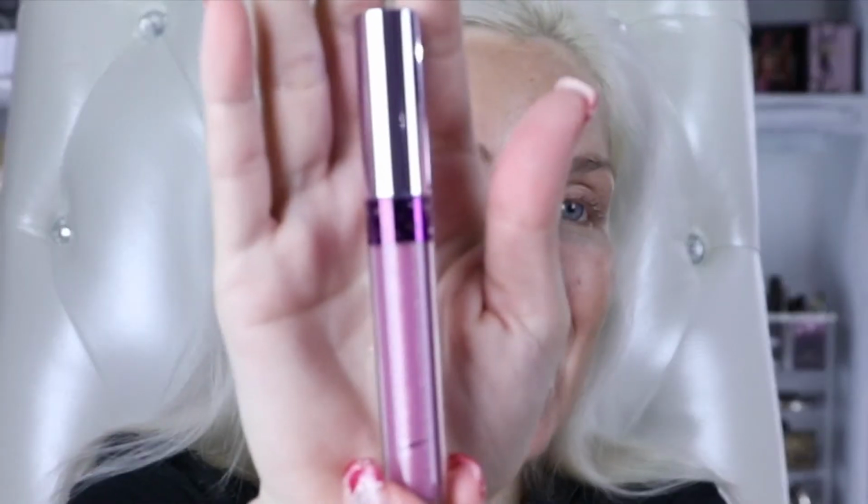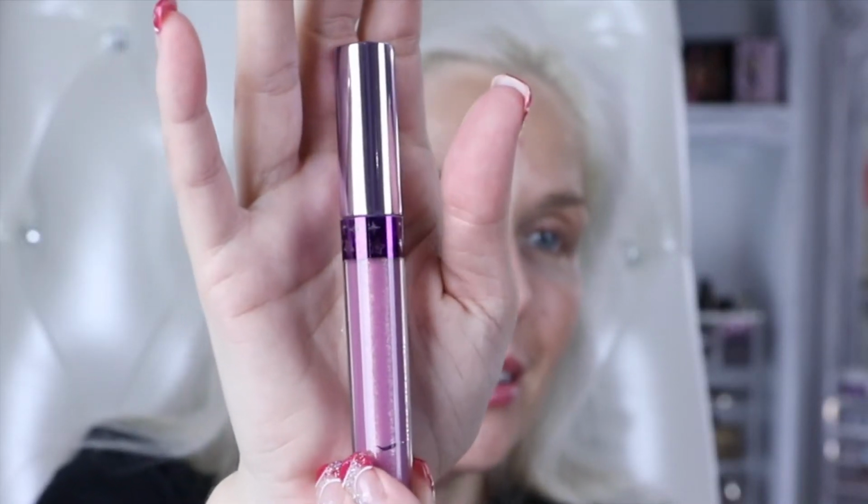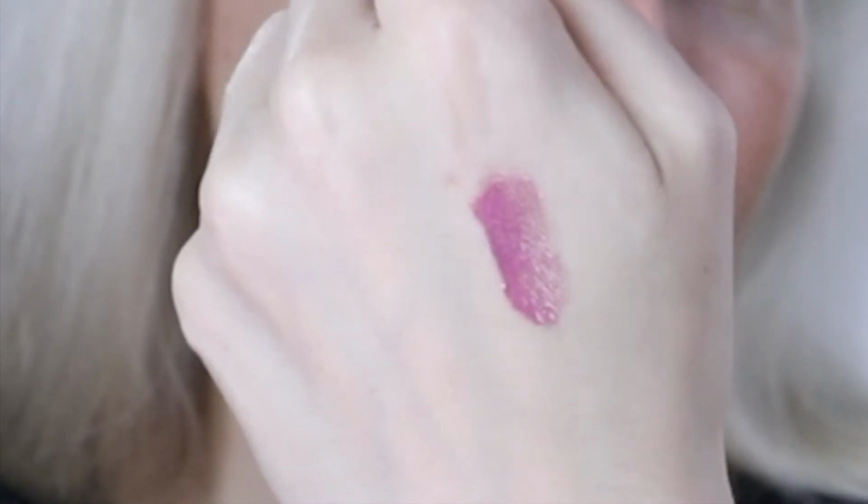Ah, this is so cute! Ponyland. Okay, this has iridescent glitter inside that purple. I'll swatch all of these free lip swatches later too. Doesn't smell like anything. Nice and creamy and quite pigmented. I love ColourPop's Ultra Glossy Lips so much. I don't know why I use scissors to get into it. I'm keeping these ones. That doesn't matter anymore.